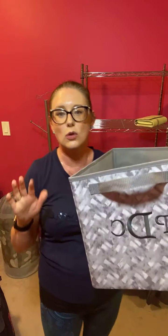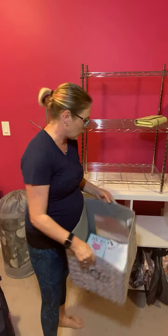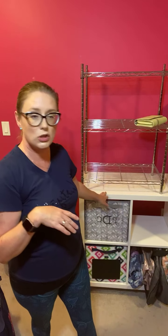Yes, so good. I love the rectangles too. Unfortunately, those aren't part of a deal, but they're still awesome. And you can get lids for these as well. So if you want to be able to stack them, not having them in your IKEA shelf, they stack really well once you have the lids on them.